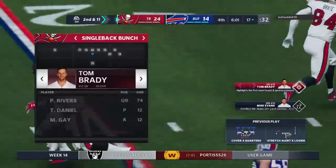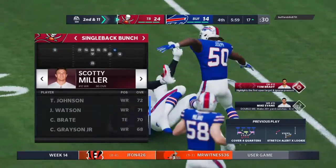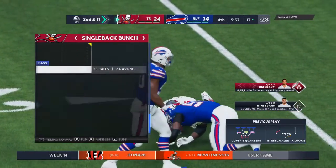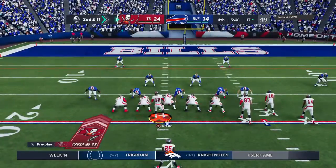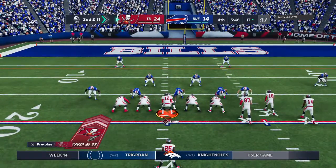Officially, it's a 1-yard loss. That's going to bring up 2nd and 11. The 17-yard line. Maybe just a slight detour on what's been a strong drive. Here's 2nd and 11.